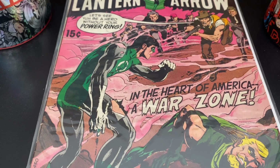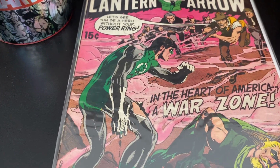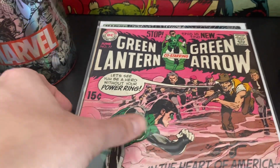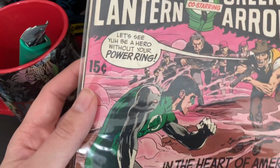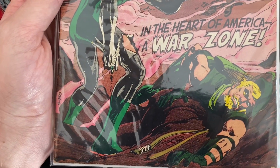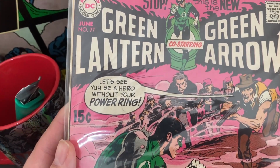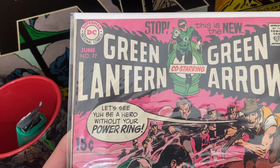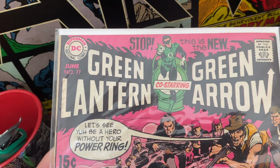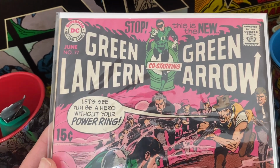This was one of the more expensive ones that I got off of eBay recently. I think I paid about $36 for this one. But it's a beautiful Neal Adams cover. And so I am on the hunt for Neal Adams artwork. I'm not going to get all of the work that he's done, because I'm not really big into Superboy or Superman's Pal Jimmy Olsen. Those titles don't really appeal to me that much.